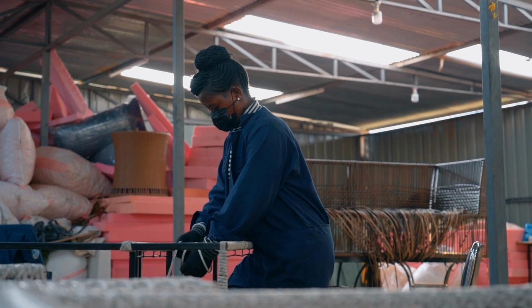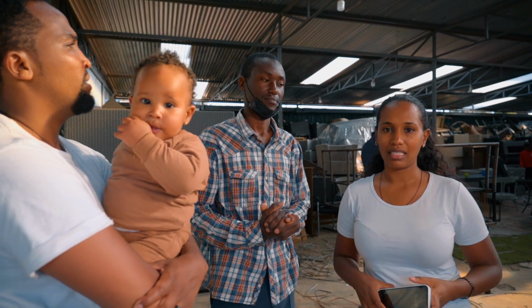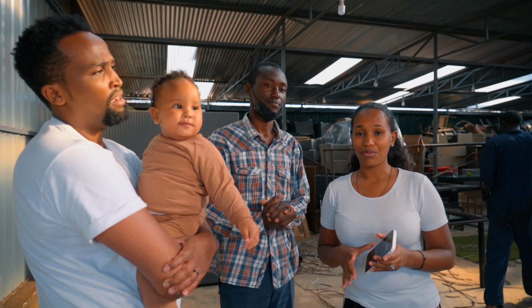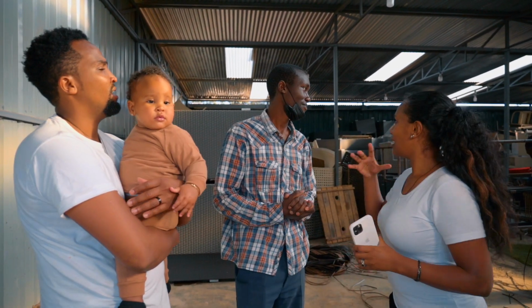So guys, we're here at the weaving area, just adjacent to what was going on the other side. Richard just told us the weaving is being done here, so we're here to witness, and it's amazing, it's beautiful. So Richard, tell us what happens.